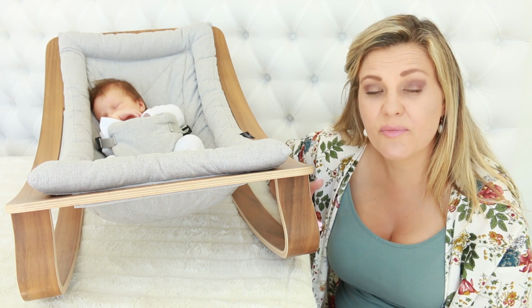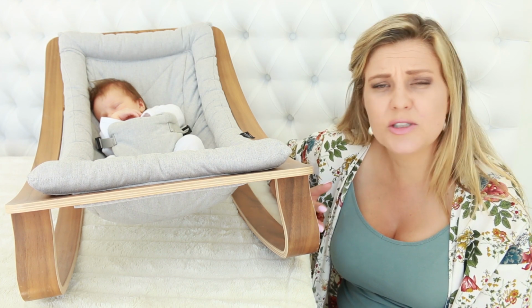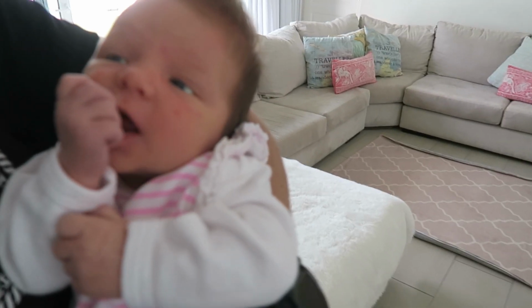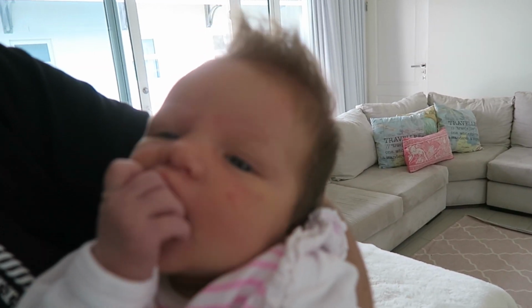Juliet does have a bit of baby acne at the moment. It's nothing to be too concerned about, and it usually goes away on its own. Little baby Juliet has got baby acne. You can see it on her face. Can you see it there?